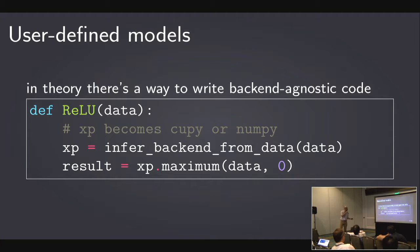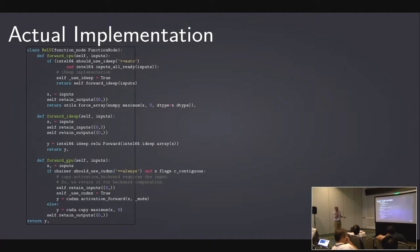By design, these backends have a compatible interface, so you can program in a very agnostic fashion. So xp here can become either NumPy or CuPy, and it just works. But in practice, it's not the most performant way. The actual implementation of the same kernel has lots of branches: if CuPy is enabled, if iDeep is enabled, if otherwise something else is enabled. So it was very messy and hard to extend.